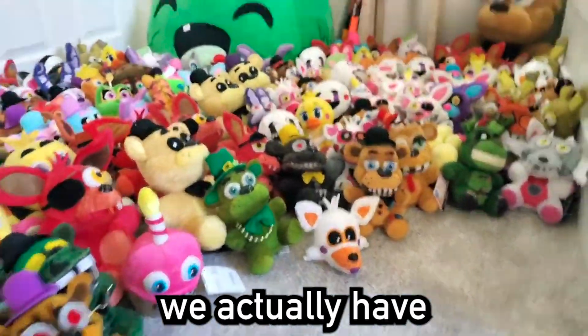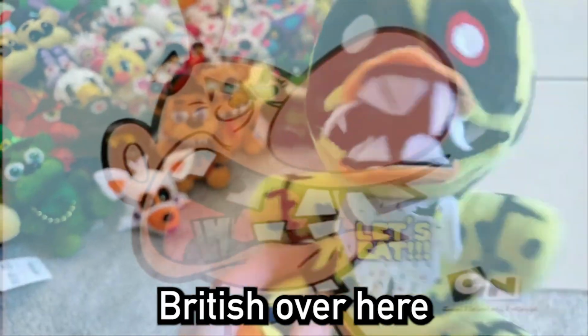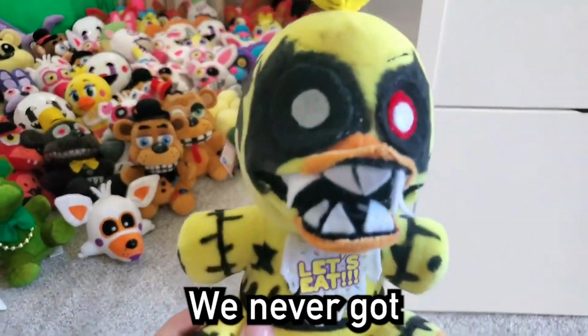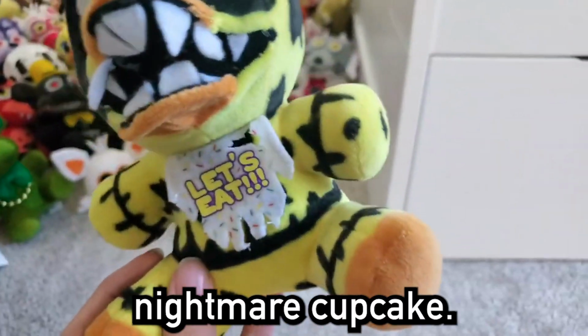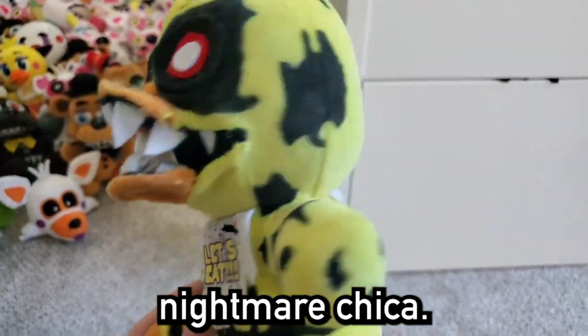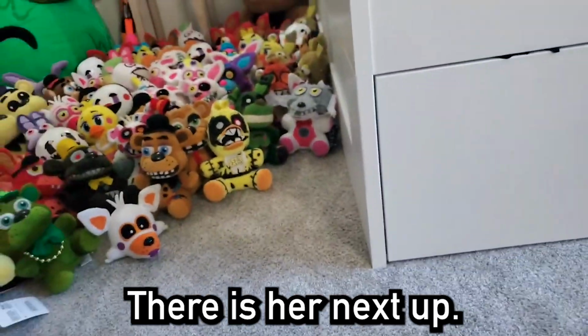Next up, we actually have Nightmare Chica. You looking British over here with those teeth. We never got a Nightmare Chica. Sadly, we got Nightmare Freddy, Bonnie, and Foxy, and even Nightmare Cupcake. I thought we needed a Nightmare Chica. I remember her looking a lot nicer than this, but yeah, there is her.